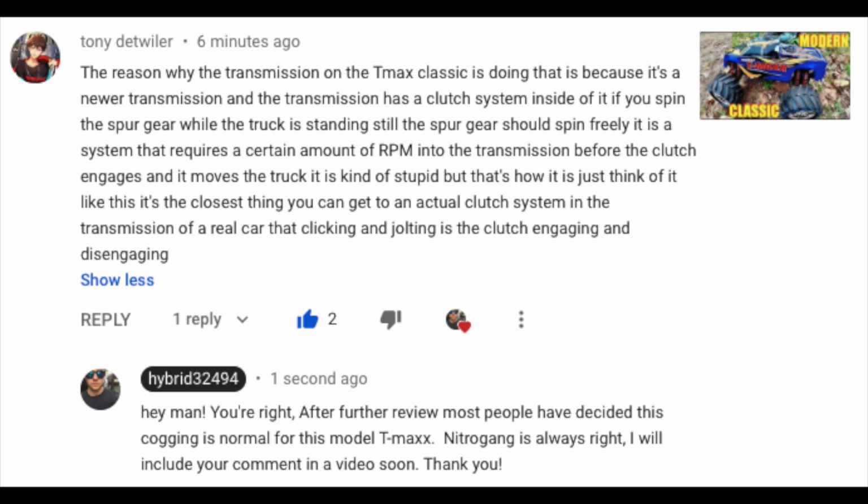There needs to be a certain amount of RPM for the thing to actually move." I responded with, "Hey man, you're right. After further review, most people have decided this cogging is normal for this model T-maxx. Nitro Gang is always right. I will include your comment in a video soon. Thank you."